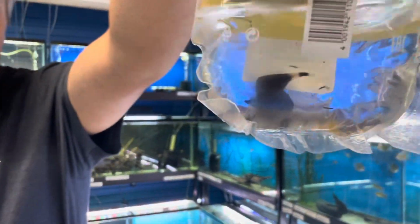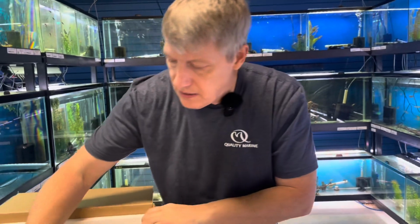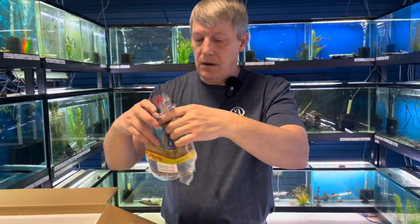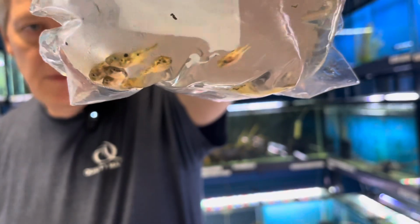Next is a black ghost knife. Also likes worms. These guys get awfully big. Remember, 14 inches is a reasonable size for an adult black ghost knife. Next up is pea puffers. We sell a ton of these little guys. Pea puffers are so cute.